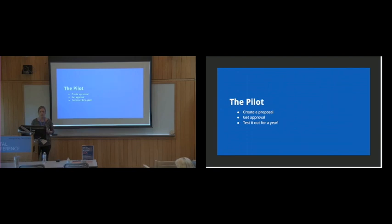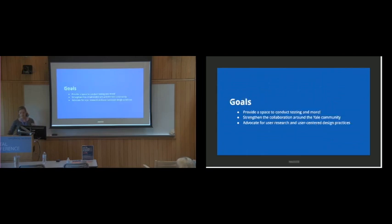We recognized that we couldn't just go to senior leadership and say, we need a lab. And they would say, oh, sure, here you go. Here's some money and do it. So we recognized that we had to put together a proposal, and that at some point we would have to go back and report up and say whether it was working or not. So that's where we're at now. I think we're soon going to meet to talk about how things are going with our pilot, but that was the gist of it.